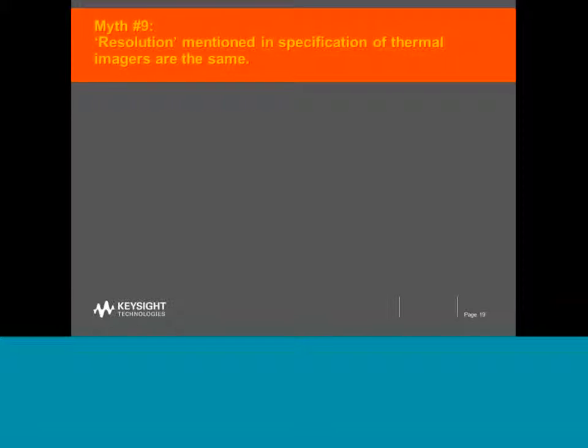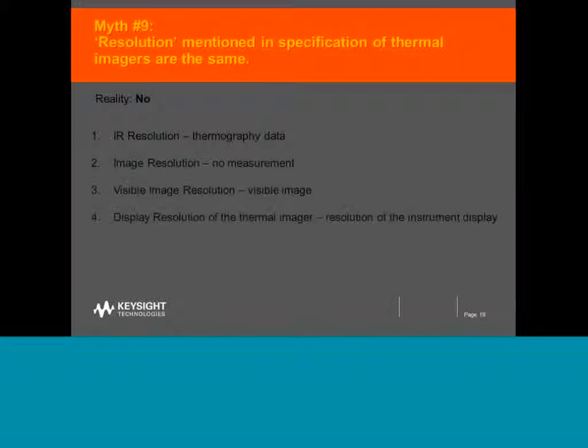Myth number 9 says that the term resolution always refers to the same thing in data sheets of any thermal camera. While they often enough refer to the native resolution of the detector of the camera, some manufacturers have other kinds of resolution specification that require us to be careful in order not to get confused. Here are just a few examples. IR resolution is where we have thermography data with every pixel. This is what we call a radiometric image, as I mentioned earlier with the software. That is, every pixel carries a data point of the temperature data of that particular pixel.